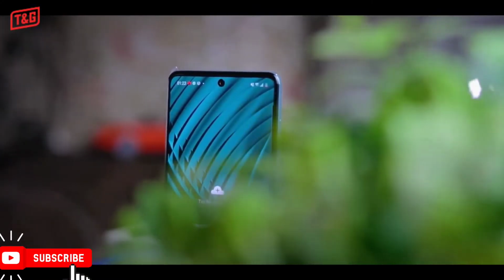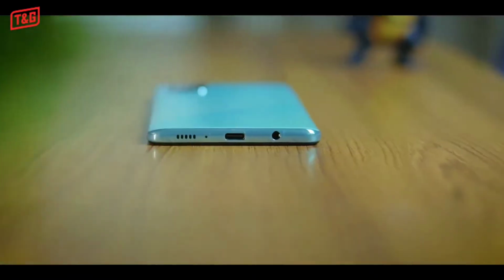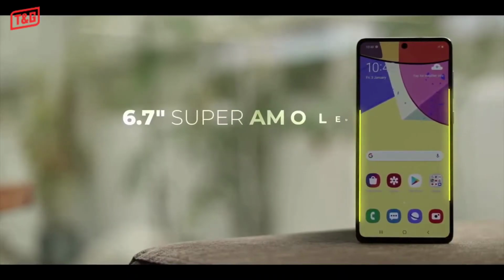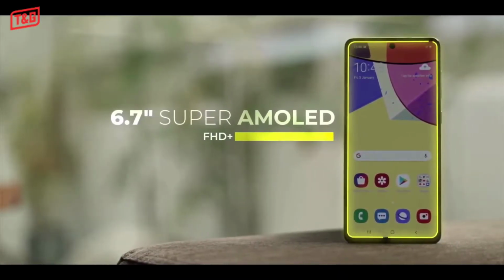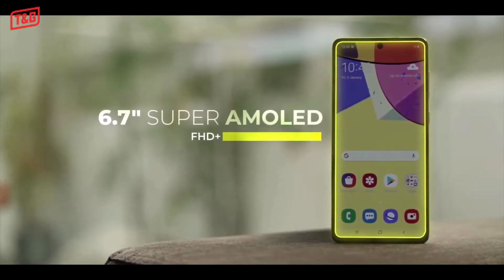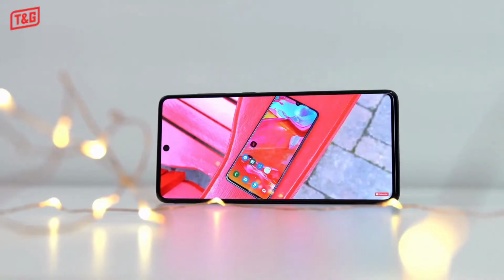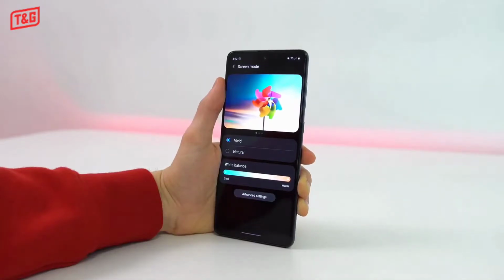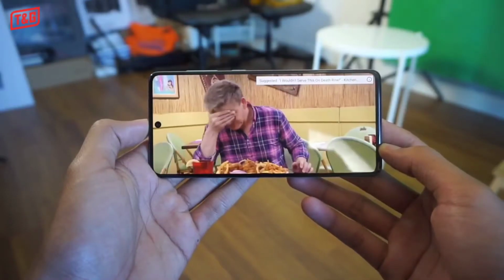The Galaxy A71 5G brings an excellent amount of upgrades over its predecessor. This device is a pleasure to hold and use. The display is a 6.7-inch AMOLED panel. The display is beautiful as well. All the AMOLED awesomeness is present, such as vivid colors with the option to switch to a more natural look, deep blacks, wide viewing angles and excellent brightness levels.